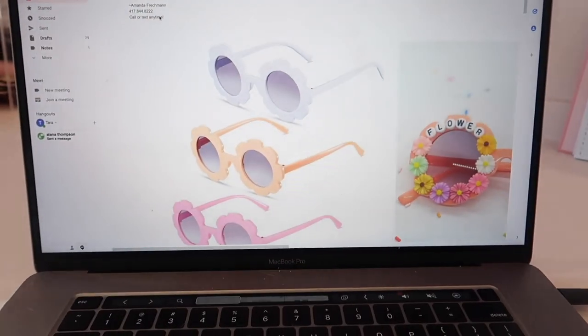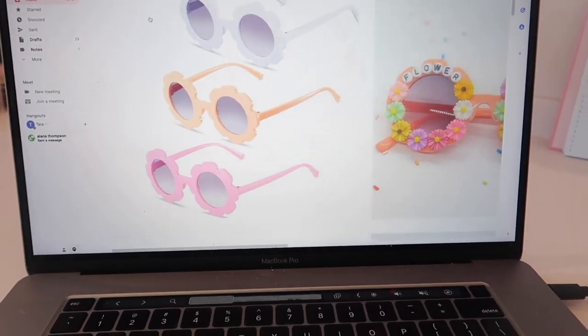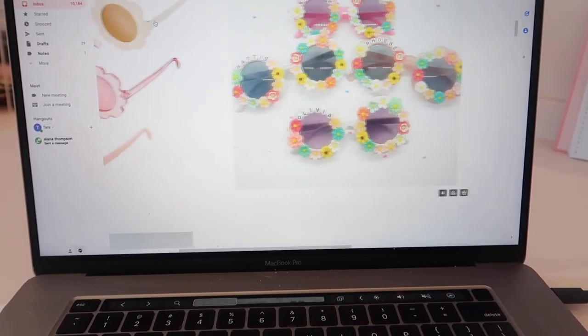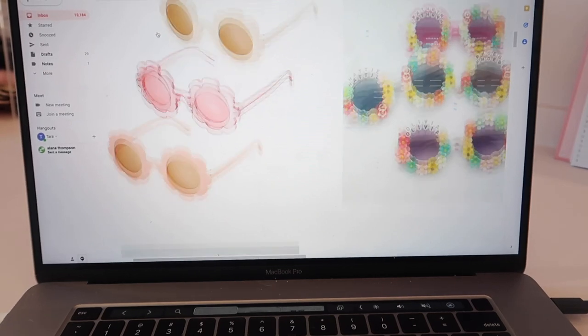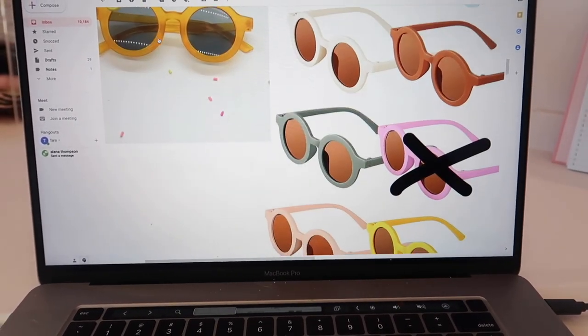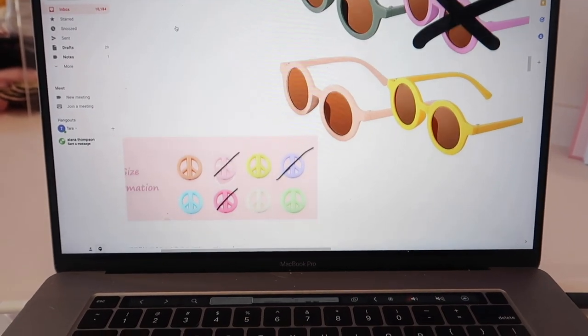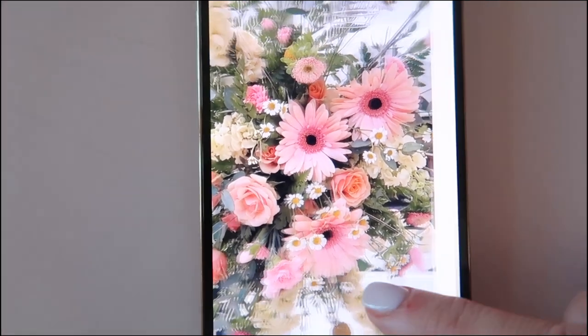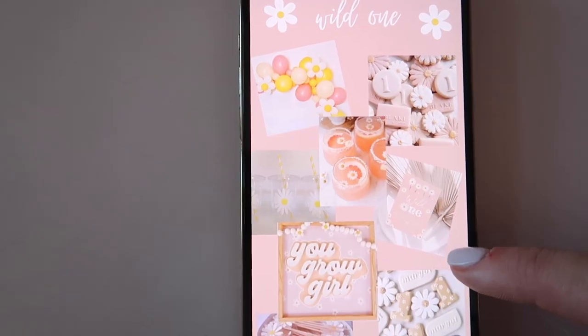Now I'm answering emails and going over mock-ups for Tatum's birthday party. I cannot believe she's turning one in like a week. I'm so excited for her birthday, you guys. We're going all out. The theme is wild one, emphasizing more so on wildflowers and daisies than your typical animal theme. And everything is coming together so perfectly. I can't wait for you guys to see it all.